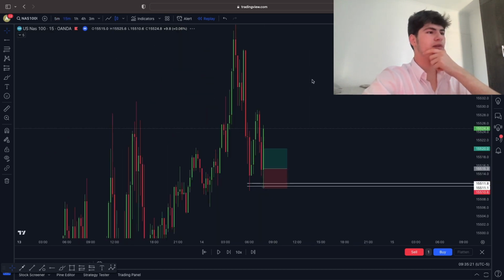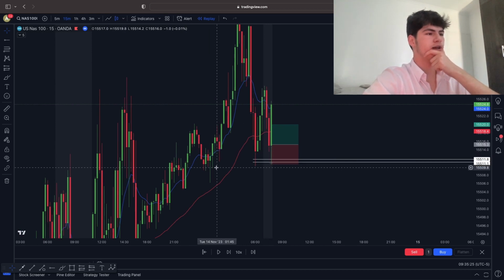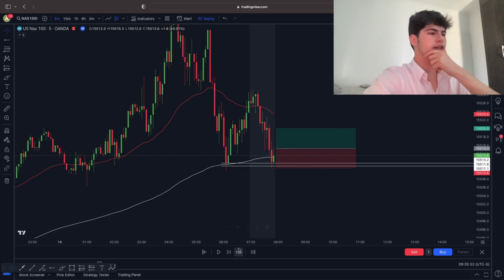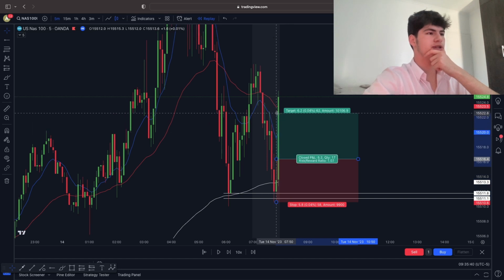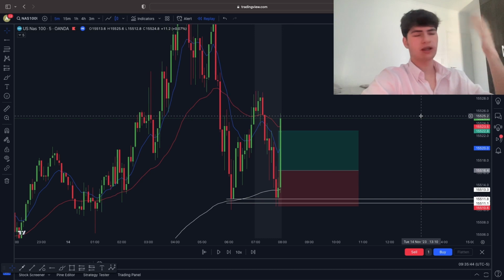And then we had 15-minute confluence as well. We're in a 15-minute support right here, and that was 15-minute confluence, but nothing else. And then all we did was get in at the break of the candle. I got in a little bit higher, like there, because of spreads. My TP was like there at my 1-to-1, and then that was it. Literally happened in like 2 minutes.